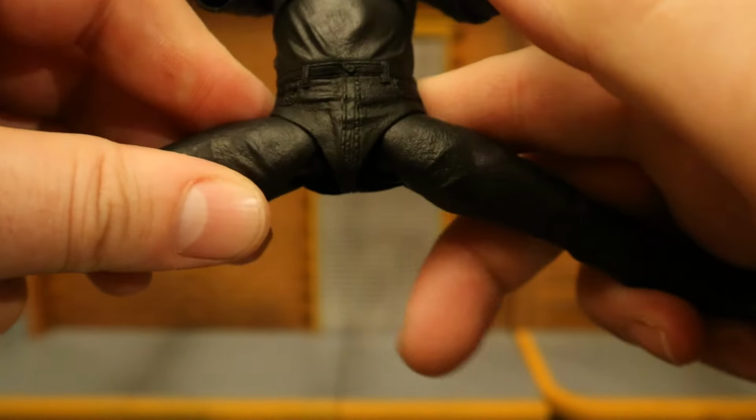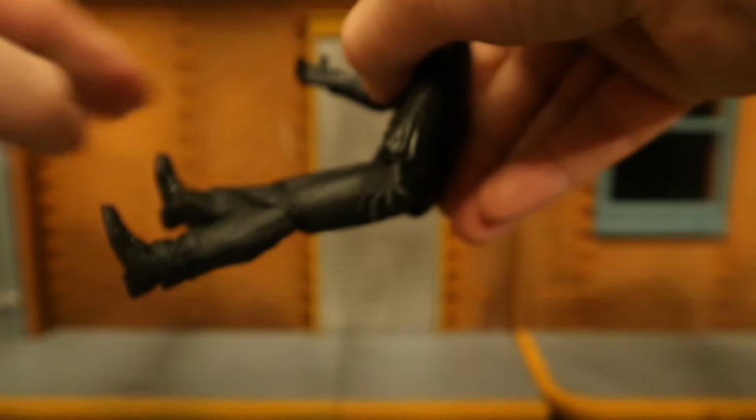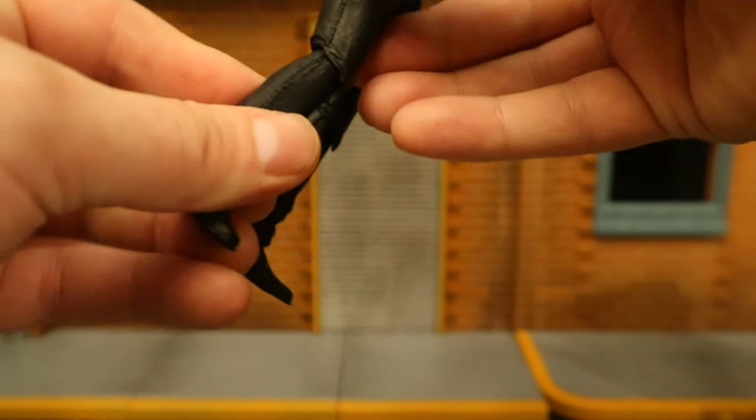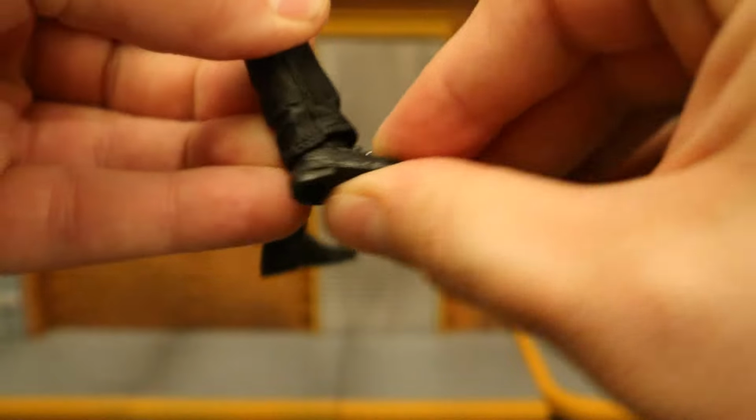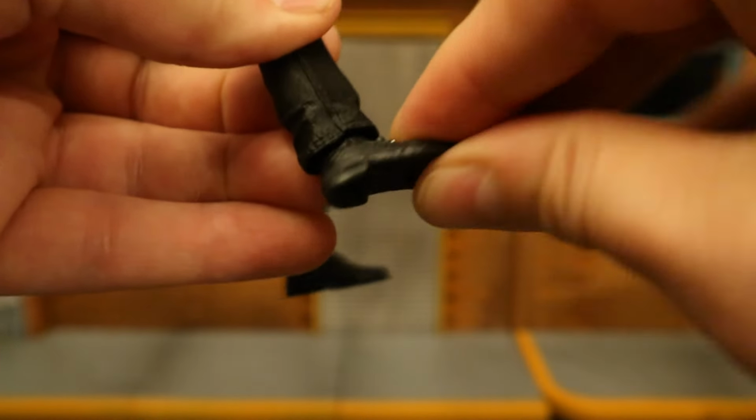Legs, complete with split ball joints. He can rotate independently against the ball. Then go forward about that far, back not much. Single jointed knee with rotation. And then the ankle, forward and back just a tiniest bit, rotate, and then tilt rock as well.